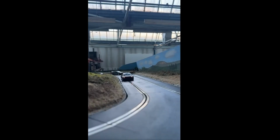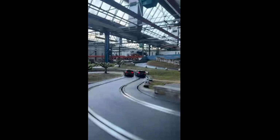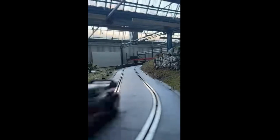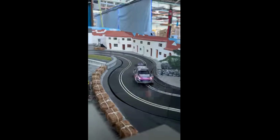So let's jump over to Scaleauto Trick. We've got 2 videos to share. First is 2 times Ford Pumas having a crack around their home track. These are 4-wheel drive. I really do want one of these. Yeah, I'm going to pull the trigger, I think. I'm a big fan of 4-wheel drive. I love the look of these cars.